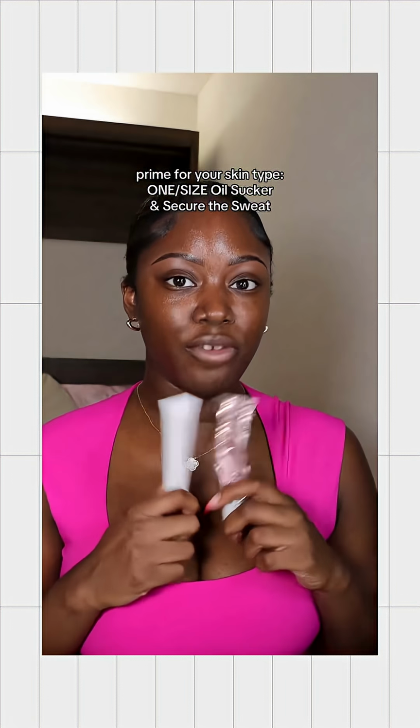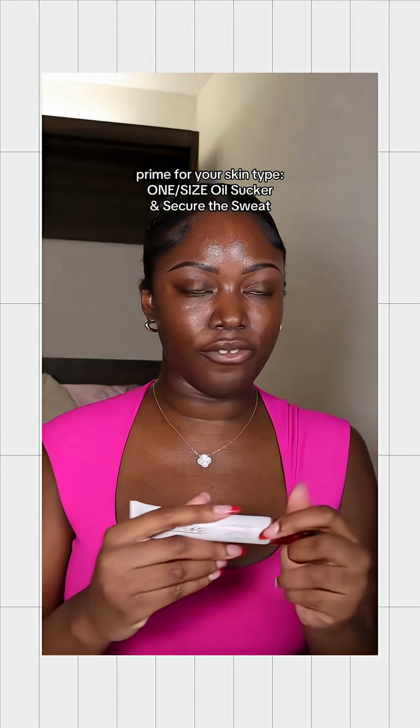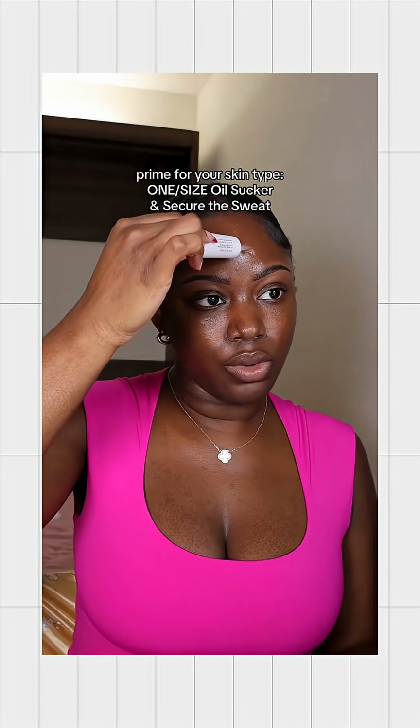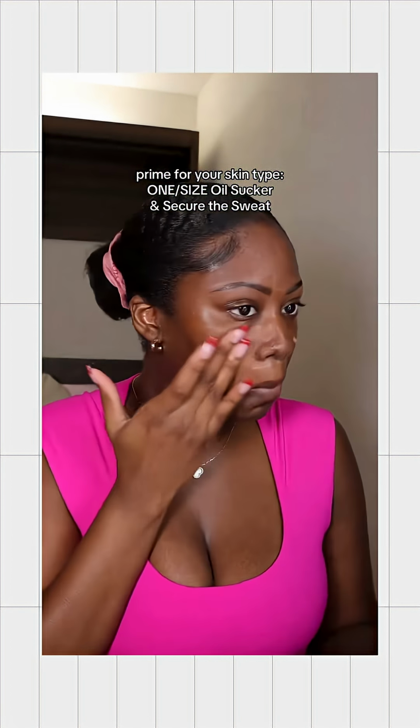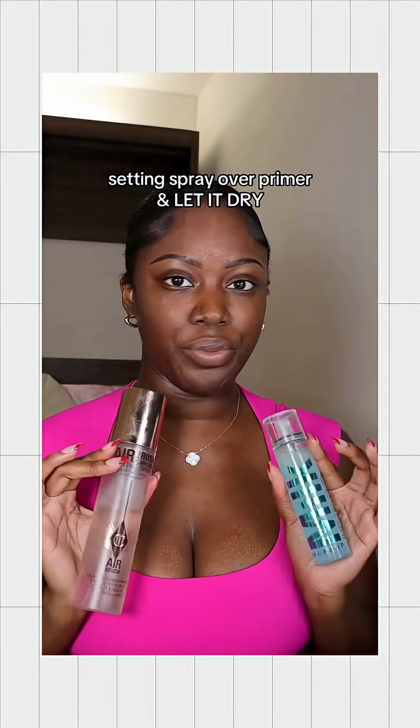Make sure you're priming for your skin type. If you have oily skin, you need to try this Oil Sucker primer from One Size. I'm actually using the Oil Sucker and the Secure the Sweat because yes, there is a difference between oil and sweat. I also love to lock in my primer with a setting spray.